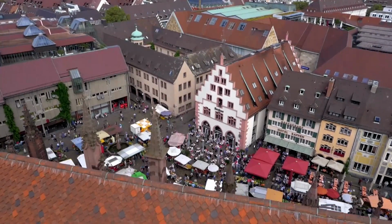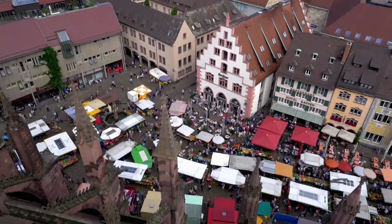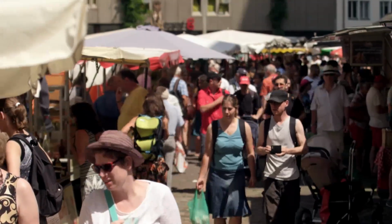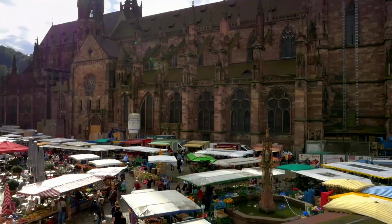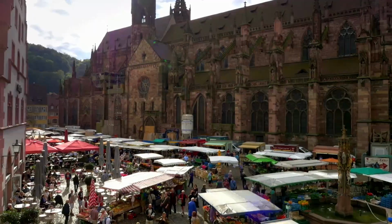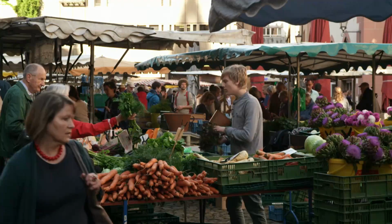In the shadow of the Gothic cathedral sits Freiburg's famous food market, the Münstermarkt. Here, food lovers can choose from 160 stalls selling the very best regional produce. 6 days a week, for more than 600 years, the stalls have been set up every morning and packed away in the afternoon.